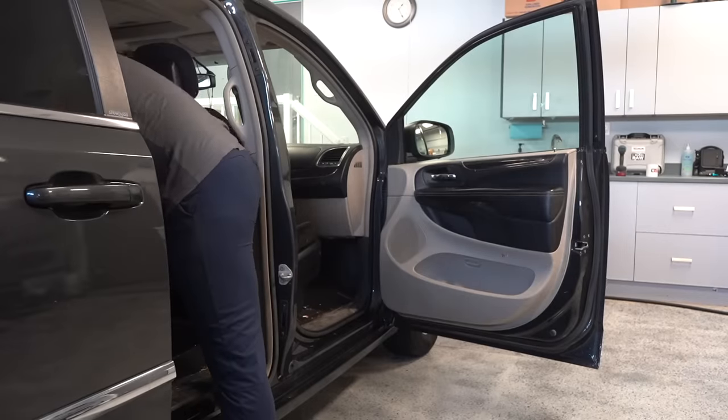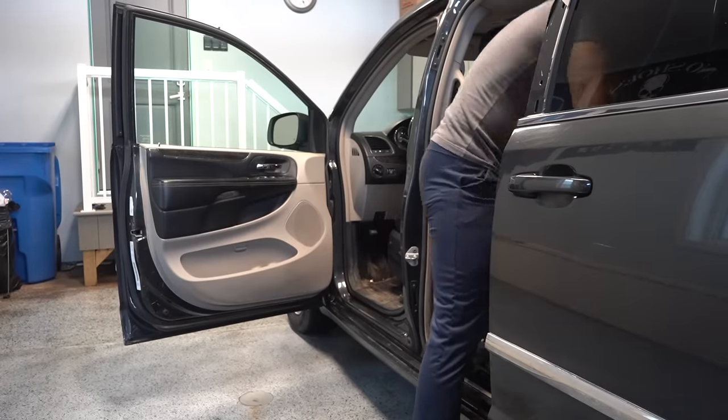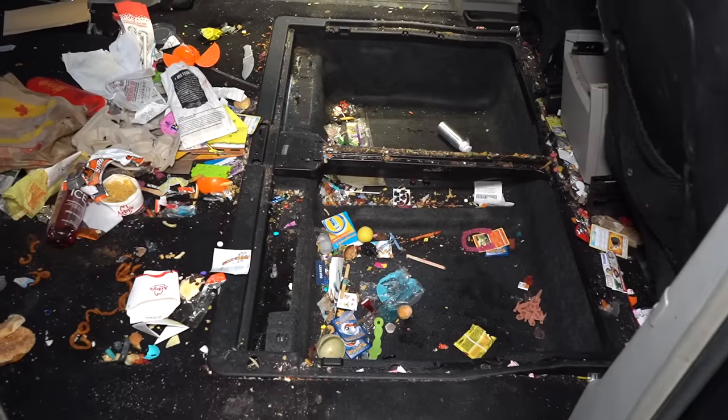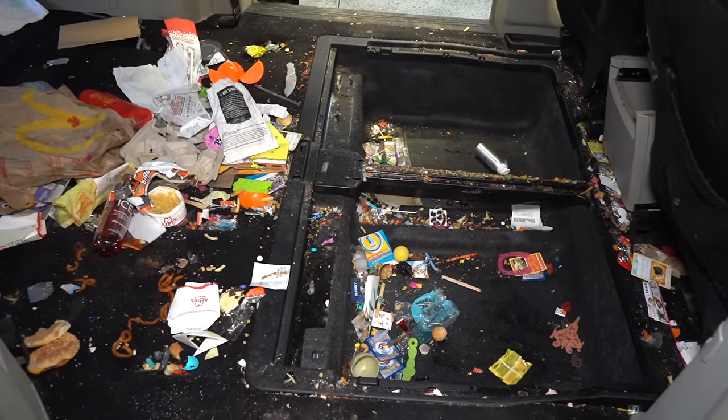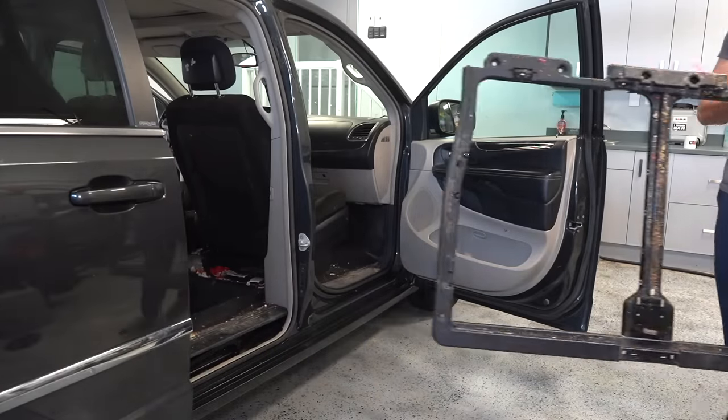Okay, with the van back inside the garage now, I'll turn my attention to the seats and we'll quickly get these removed. And here's a quick peek at what I'm dealing with here today. Yeah, it's really not good. So I'll get a few more trim pieces removed and then we'll get to work on the rest of the garbage.